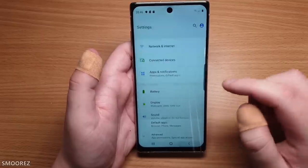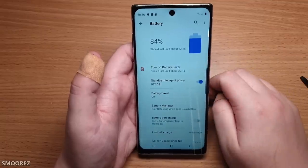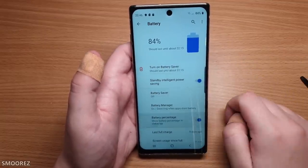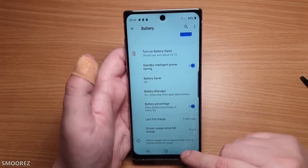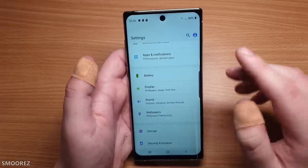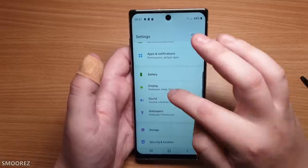Otherwise, okay. Battery, 4,800 milliamp. Should last until about 22:15, so less than 2 hours. That's fair. Last full charge 9 days ago. Oh, okay, so they must have tested it before they sent it out to me. Oh, maybe they preloaded CPU-Z first. If they check, they won't know.